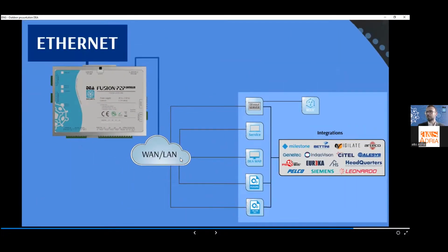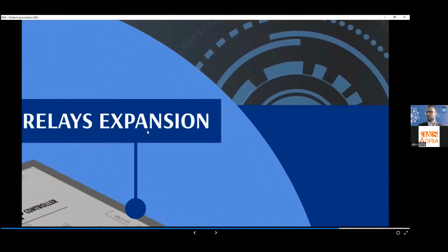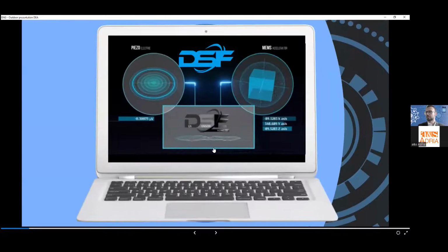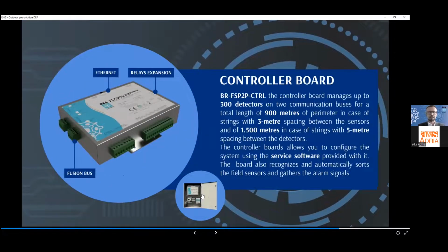Turning back to the controller, the relay expansions I said before, we've got relay expansions with 16 relays. These allow us to have a lot of different outputs that can be controlled, checked, and programmed.